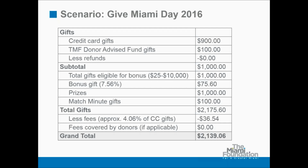Now, the fees. These are fees from your donors' credit card companies and Kimbia, our platform provider. To be clear, the Miami Foundation does not take a fee. We do not make money off of this event. These fees go directly to Kimbia and the credit card companies. Last year, the fee percentage was 4.06%. Kimbia's fee is 2.99, and the balance is the credit card company. So 4.06 of your credit card gifts received fees on them.